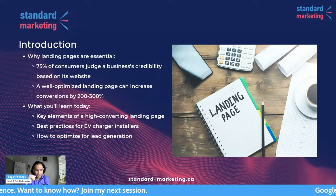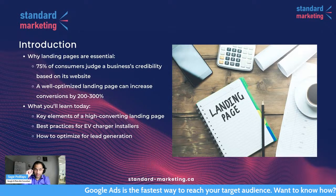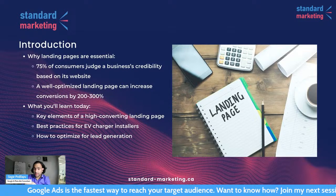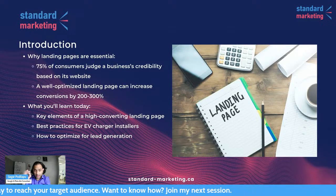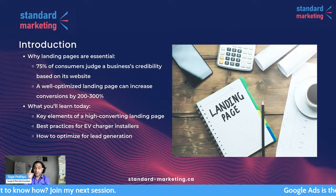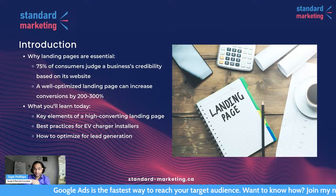Now, a landing page is like a flyer for one service. That means we're only talking about one particular service or product on that page. Now you might say, I can use my service page for that. Absolutely, you can do that, but make sure your users don't get distracted if you're using your website service page as a landing page.